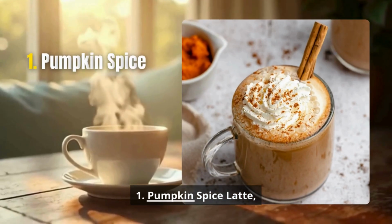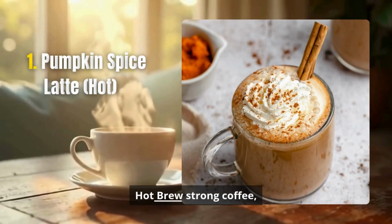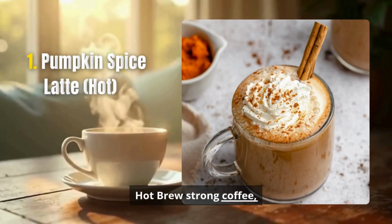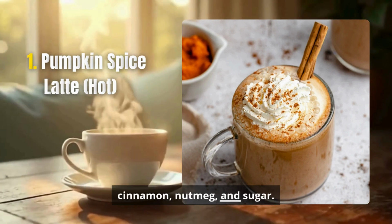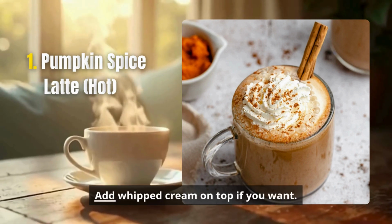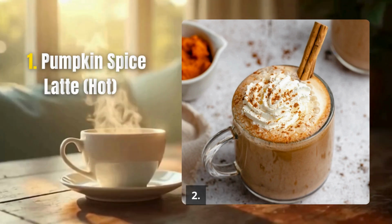Number 1. Pumpkin Spice Latte. Hot. Brew strong coffee. Warm milk with pumpkin puree, cinnamon, nutmeg, and sugar. Blend it up. Add whipped cream on top if you want.